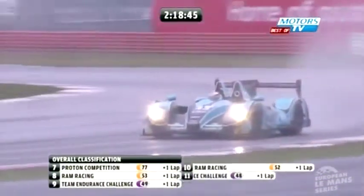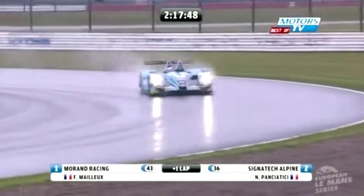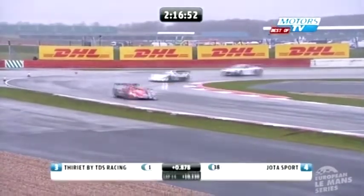Well, circuit racing looking a lot like rallying as the cars battle to make their way around each corner at Silverstone, and Murphy Racing holding on to the lead, just gliding here and doing all they can to keep that position. TDS Racing then in third position, with a nice gap between them and Jota Sport just behind them.